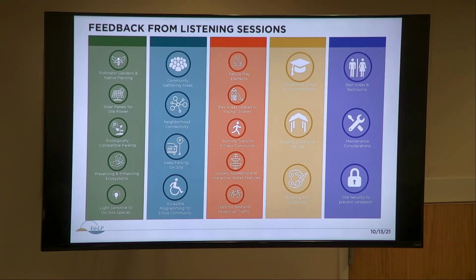There's a desire for play, and specifically nature play, that seemed to get people excited. And then looking more at the educational opportunities on site, just to learn about the natural systems or just have a venue for educational events, as well as a venue for arts and culture on the site. And then we did hear some concerns about maintenance needs and security on site, as well as some amenities such as restrooms. Next.